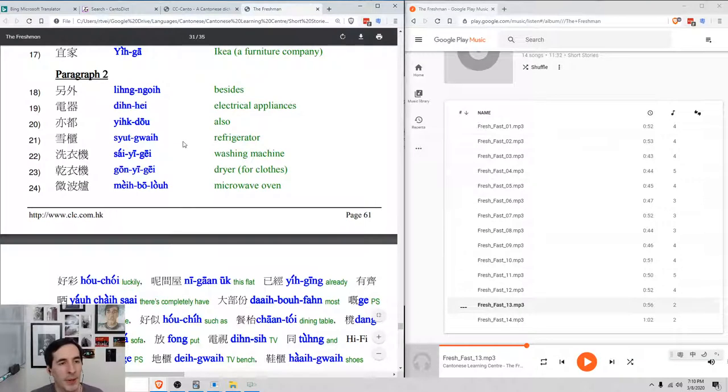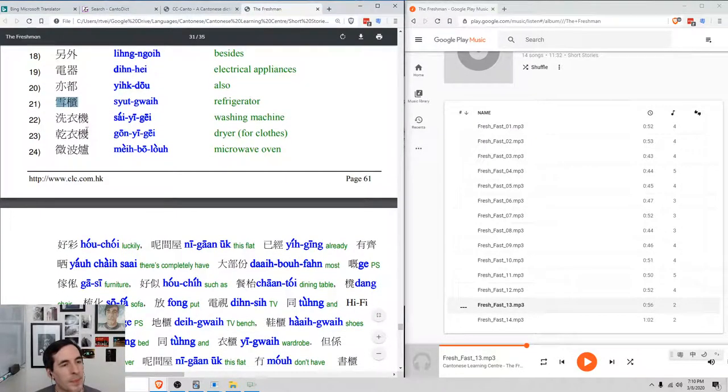And then second paragraph we have Lengoi. Besides, Dean Hay. Electrical appliances. Yikto, also. Shikwai, refrigerator. There's the one we just looked up. Saige, washing machine. So wash, clothes, machine. Gon ige is a dryer.